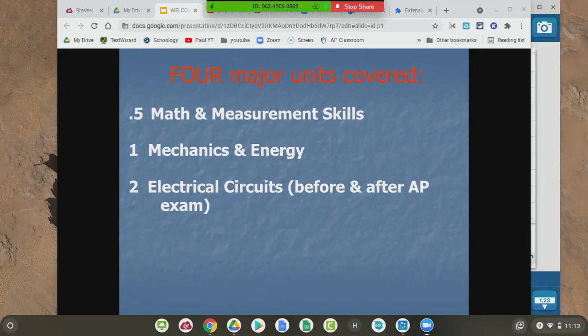They are welcome to and encouraged to take Physics 2 next year if they're a junior, or if they're in an IB diploma program. So the IB and AP are connected in this course. We are co-seating them. They will come back for a year or two to get the rest of the topics.